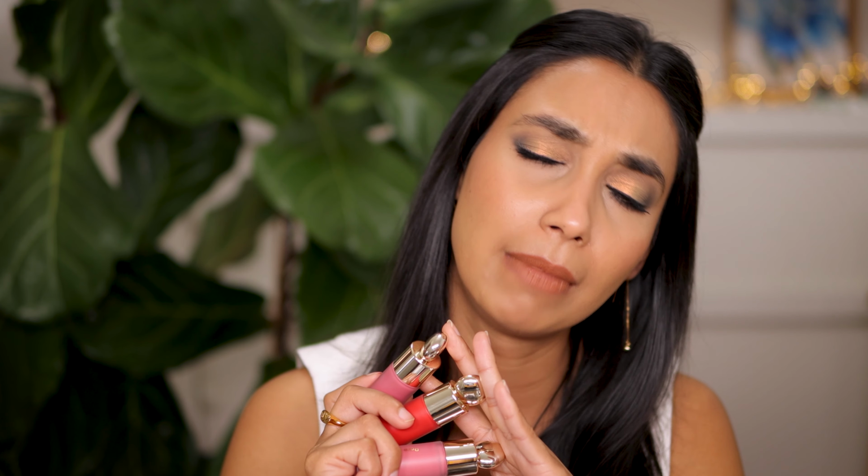The dewy formulation I feel like is a lot easier to blend because they don't really set like the matte ones do. However, the matte ones you can wear under a mask. You can't wear the dewy ones under a mask. Also, they last all day long, no issues. The color selection is amazing.